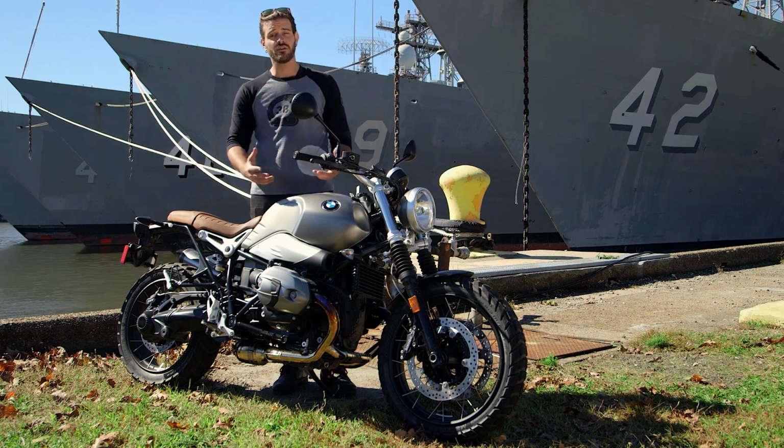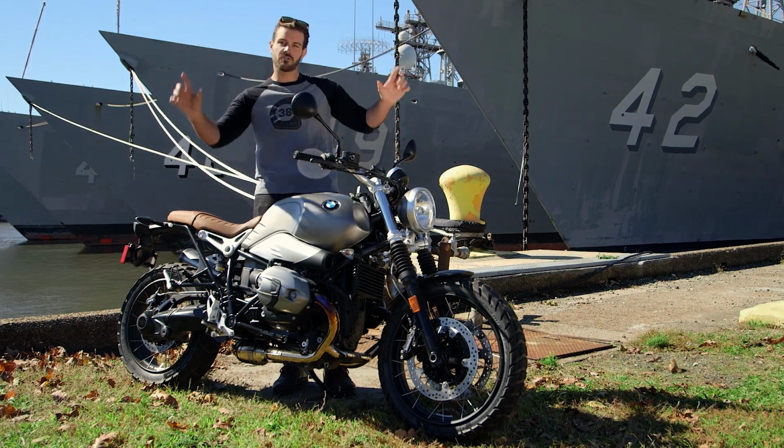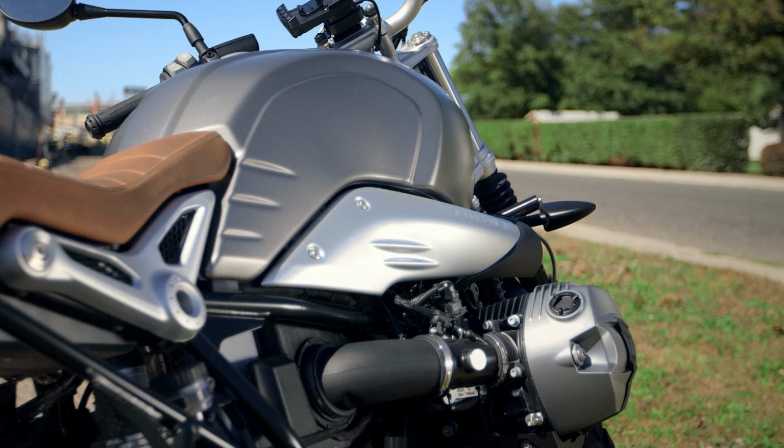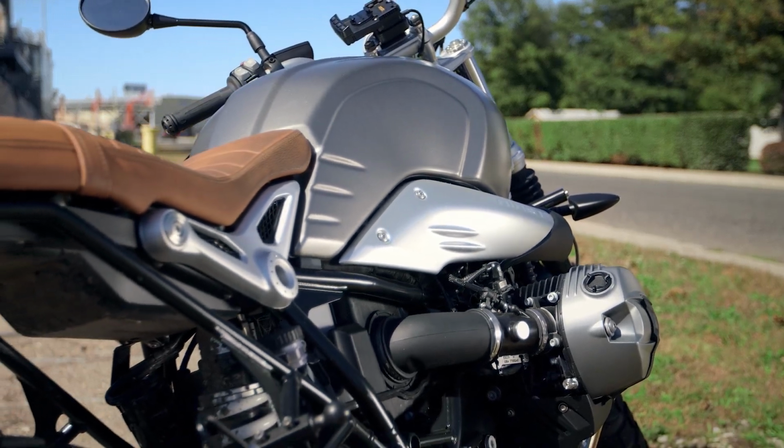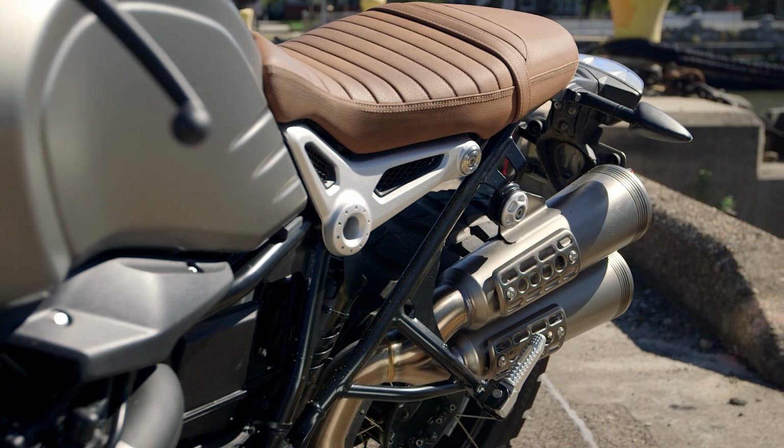Now, my biggest concern here is for new riders that are looking at this motorcycle, they're seeing the Scrambler name, and they're thinking, man, I can buy that bike and I can go ride off in the distance down some dusty trail. This is a street bike. This is a street bike that has available spoked and knobby tires. BMW has said as much, so just keep that in mind.